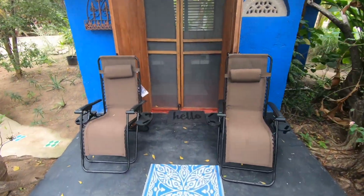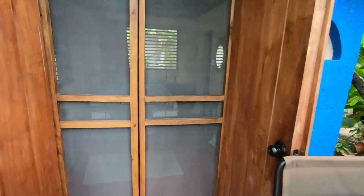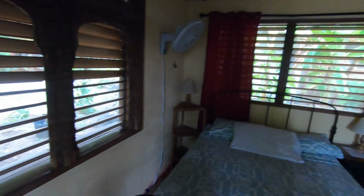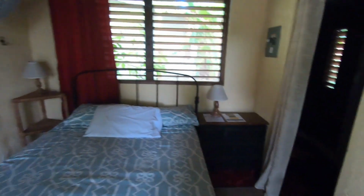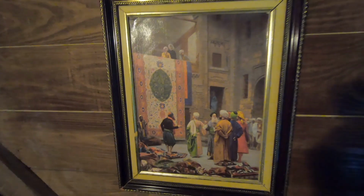Taking this bad boy for a spin tomorrow. I appreciate it. Very cute space. Very rustic. Wow, really for the nature lovers. It's a nice painting on the wall. Nice artwork.